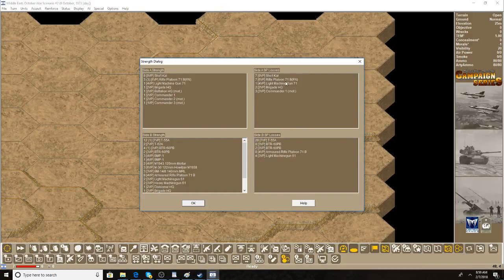7 rifle platoons. Now, this doesn't mean an entire rifle platoon. I'm pretty sure this is referring to single soldiers in the platoon. 1 light machine gun troop, 2 brigade HQs, that one hurts, and 3 commanders. Now, the commanders really, really hurt. But look at this. We have killed 28 T-55s, 8 BTRs, 2 BTR-60s, what else? 8 armored platoon troops and 4 light machine gun troops.